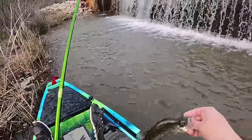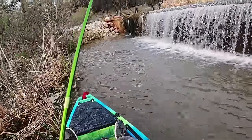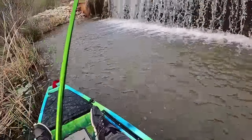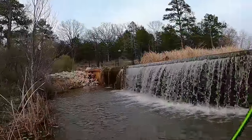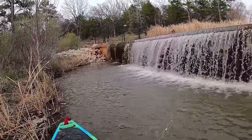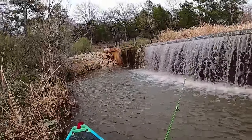This one is going to be a, oh, 10 and a half incher, but he is thick. I think that's 18 right there. Now I'm gonna try something. I'm gonna see if I can do that again. I think I'll let it go to the bottom. I don't know how deep it is. I think it's 3 to 5 feet deep. I don't think it's that deep.